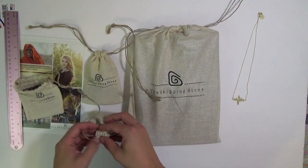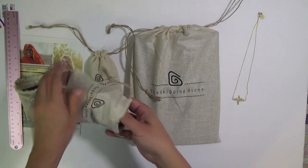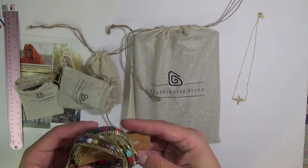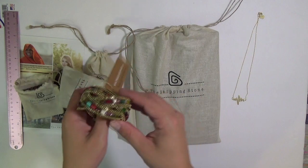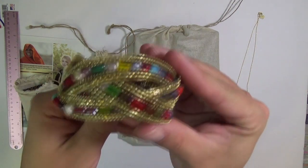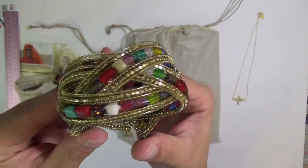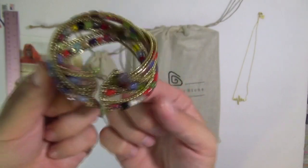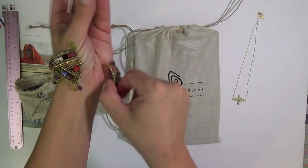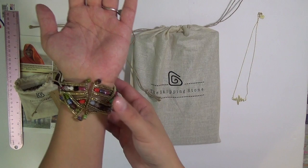Then they sent me, this is called the Technicolor Haze. Hold on, let me read it perfectly. Technicolor Haze bracelet. Now let me take off this tag. This is gorgeous. Look at all the bead work that went into this wrap bracelet. And it's the springy kind, so once you put it on, it'll, like, you know, customize if you have a wider wrist diameter on your wrist than mine, so it will accommodate.